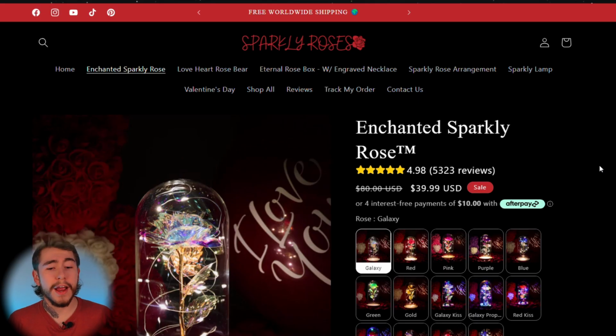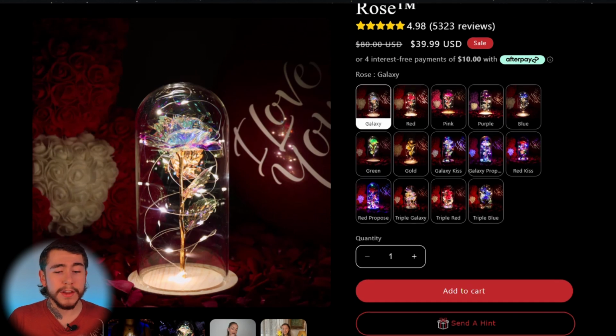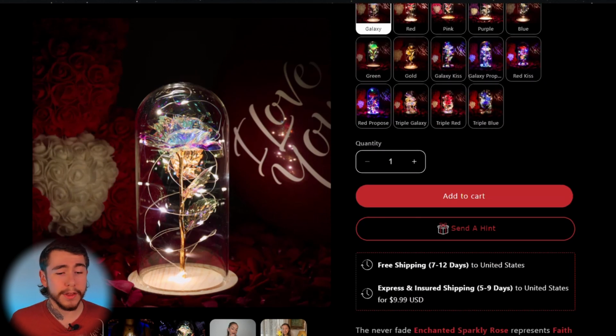All right, so right here we have the Enchanted Sparkly Rose from Sparkly Roses. Obviously, they are a giftable store from all of these different options you guys can see up here. They're selling it for $39.99, marked down from that $80 pricing point, and they have over 5,000 high-rated reviews on this product page. You guys can see they did a really good job tying everything in with their theme and all of these high quality images.